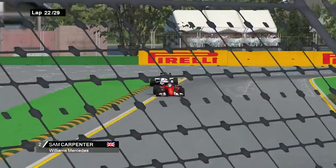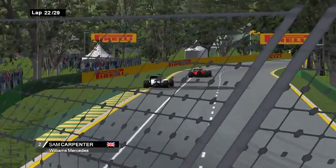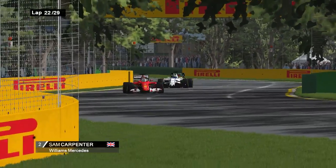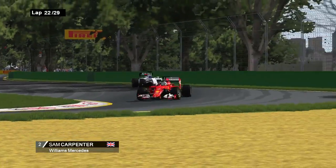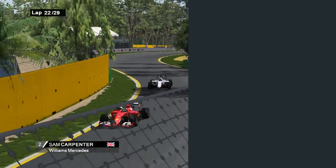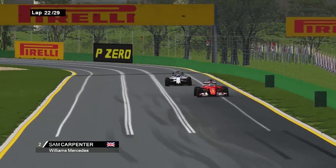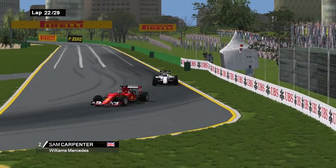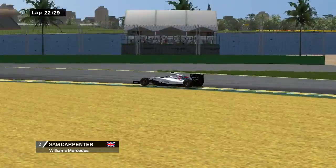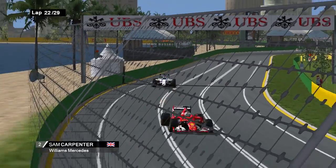Craig takes a defensive line into that corner, locking up his brakes once again, so Callum Knighton's not the only driver having issues with brakes. Sam Carpenter's now only half a second behind into this corner, will have to lift off due to the dirt air, but into turn 6, braking and going downhill, that Williams looks really, really stable through there, as Craig Baxter seems to be struggling under braking into a few corners.